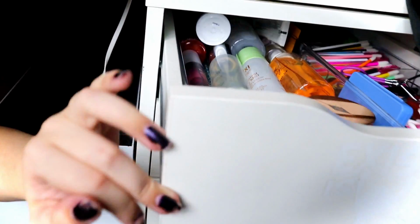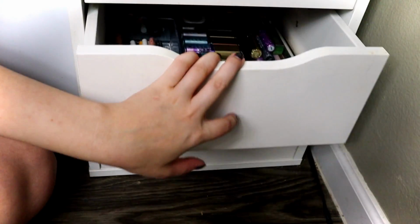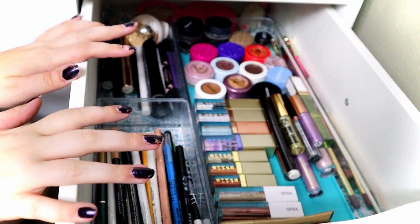I don't feel like messing with this drawer. It's always the messiest. I might clean it up and maybe get rid of some stuff in there, but it's just not part of the video. It's just a mess. So this drawer right here is mostly my eye products. So other than eyeshadow, this is my eye stuff.